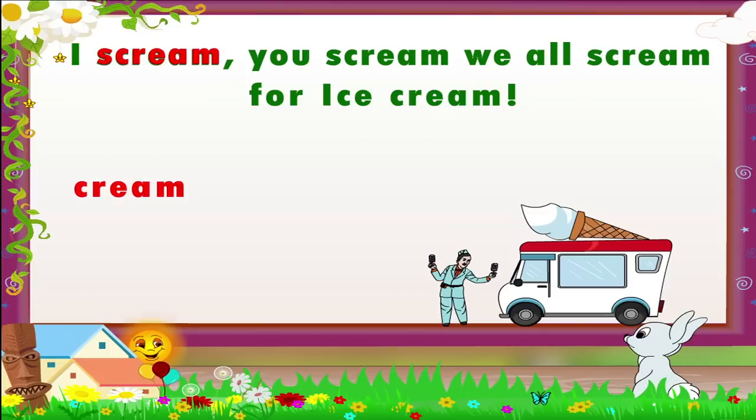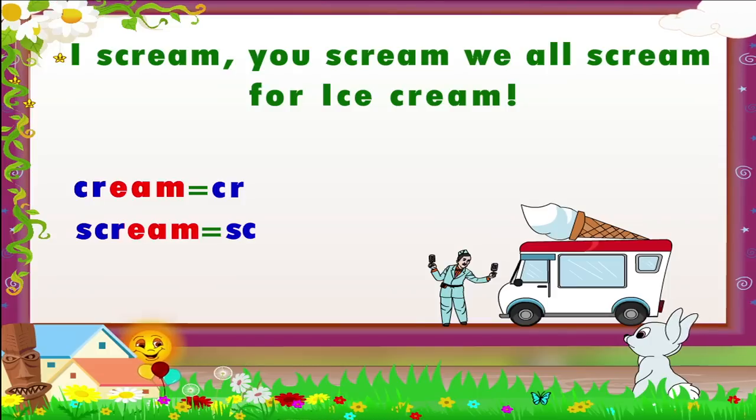Take the word cream. Here the consonants C and R are put together to form a single sound, CR. Cr. Similarly, in scream, the consonants S, C and R are put together to form a single sound, S, C, R. Skr.